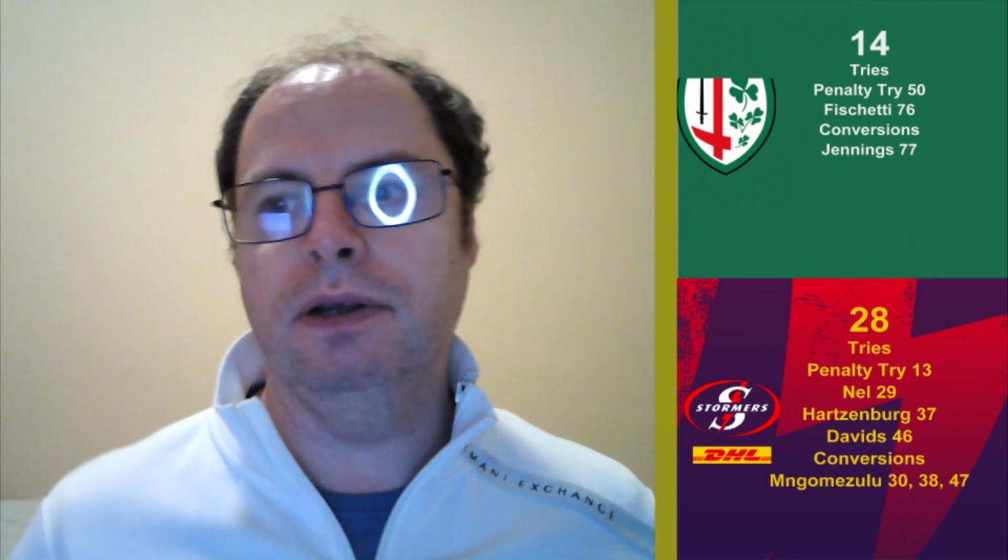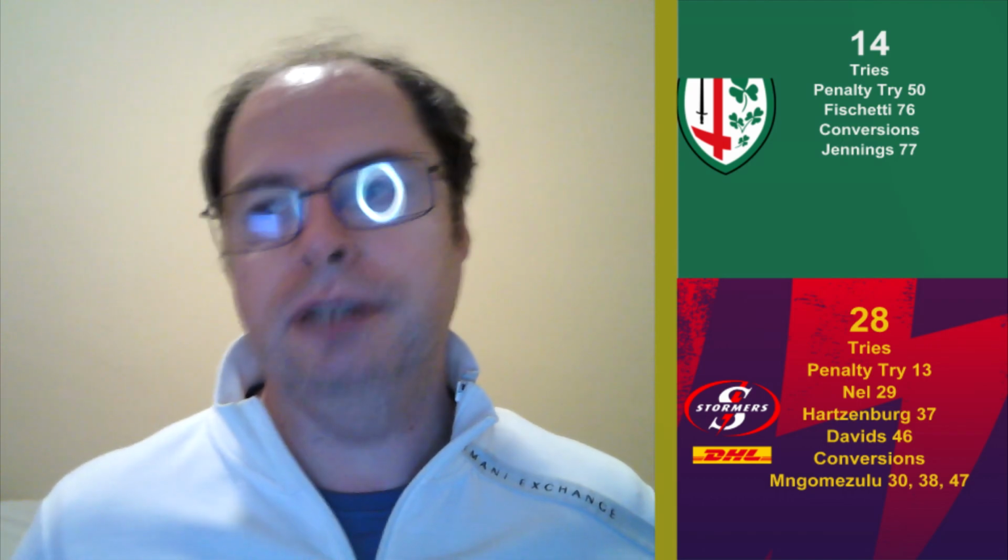Stormers get pinged for crossing in the midfield, and Irish go up the line from the penalty, but then on their line out they're not straight, so they give the ball back to the Stormers. From the resulting scrum, Stormers push early, so they give the free kick back to Irish and actually give them another chance. So they go pretty close to the line, but Diamani gets in with a great tackle and strips the ball, and that allows him to clear.